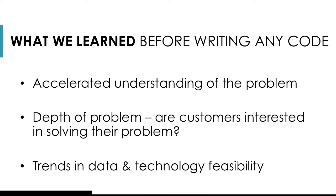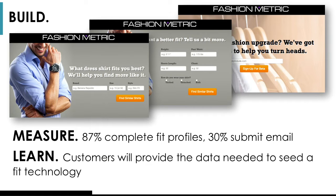So before writing really a single line of code, all we had was that landing page. We learned a lot. We had an accelerated understanding of the problem. We were no longer building an app to solve a problem that didn't exist. We understood the depth of the problem, and we were able to see how far customers were willing to go to solve it. And we were starting to see some trends in the data and understand what questions we could ask and whether or not it's technically feasible to solve the problem. So you would think at that point, okay, great, build something, right?